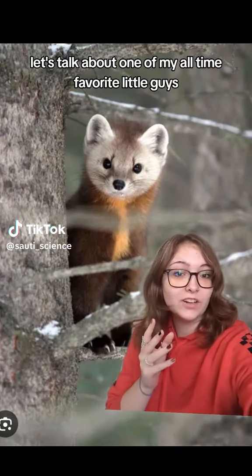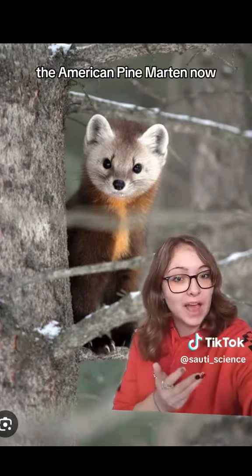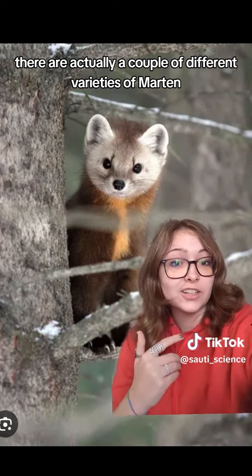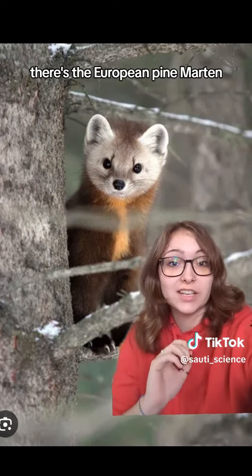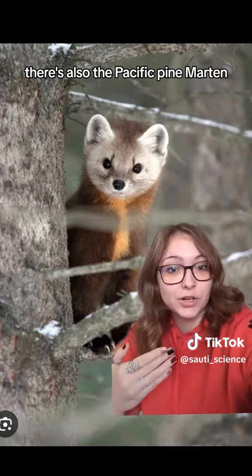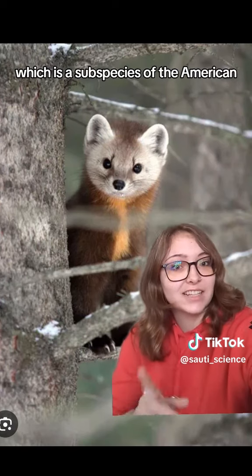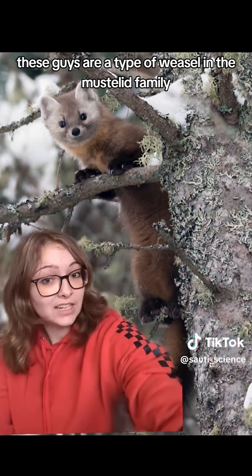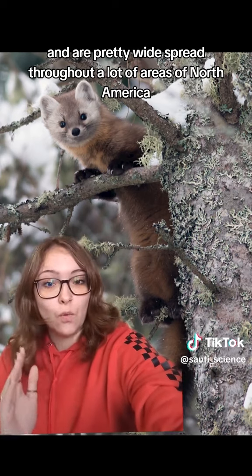Let's talk about one of my all-time favorite little guys, the American pine marten. Now, there are actually a couple different varieties of marten found throughout the world. There's the European pine marten, and separate from the American pine marten that we're talking about, there's also the Pacific pine marten, which is a different species from the American, as well as the Newfoundland pine marten, which is a subspecies of the American.